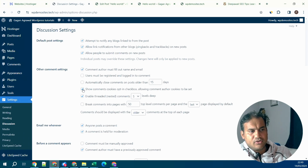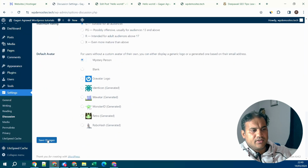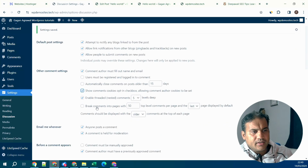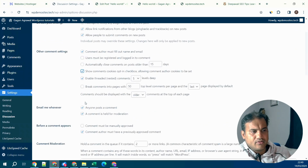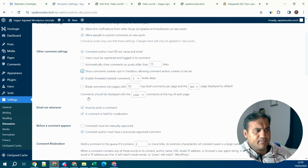Currently it is not showing. So if I click here and save changes, then it should show it. And there are other comment options, so you can customize it as required. Now you want emails, so if your website is ranking and there are a lot of comments, you might uncheck it or check it, or you can turn off the comments. So discussion is more around comments only.